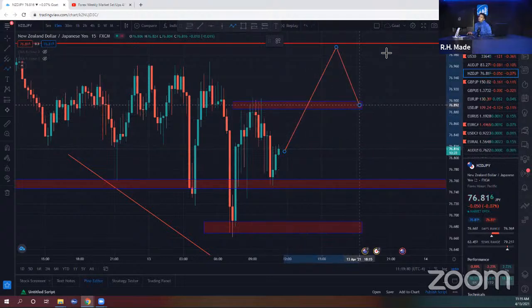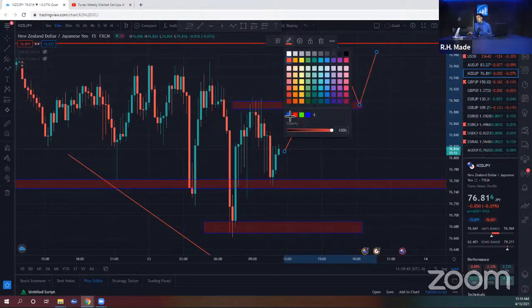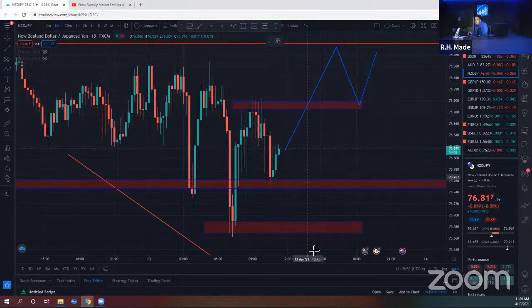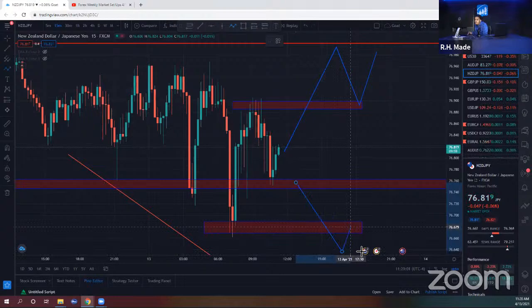Again, we are on an uptrend long term, but it's very unlikely. But again, markets are very unpredictable, so really anything could happen. So, of course, we just got to have a plan for everything. Sellers, we're waiting for the break and retest for a safe entry.